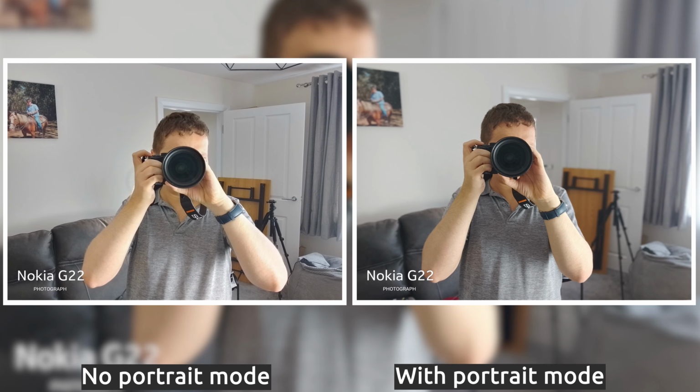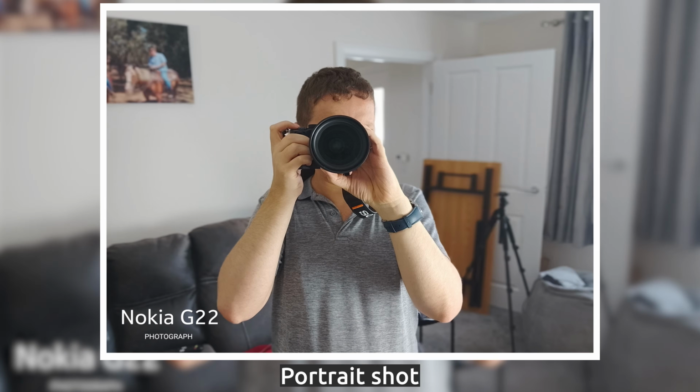And that depth sensor really makes little difference to portrait shots. It doesn't really do great portrait shots. The detailing around objects is not great. You might as well just make sure you use the main sensor well to get a decent shot.